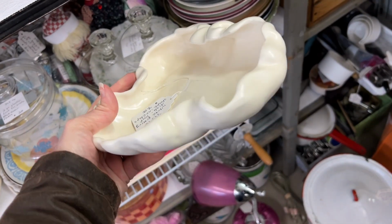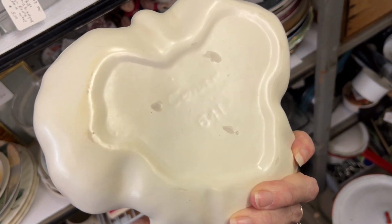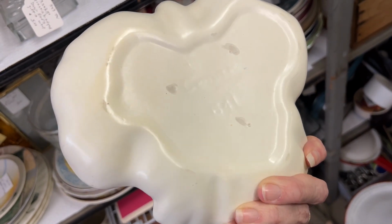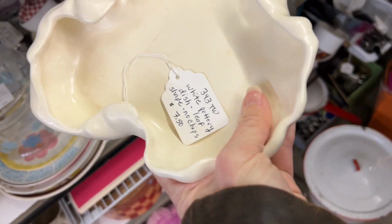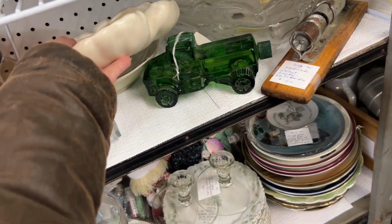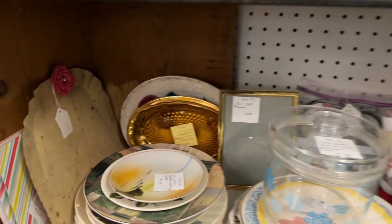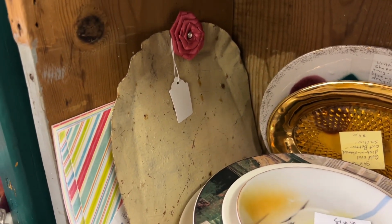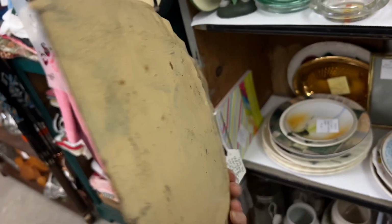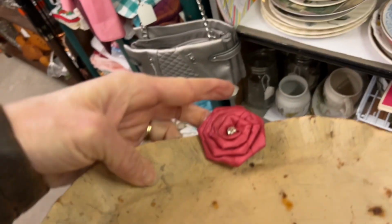$10. This matte pottery piece is weirdly unique. What's that say? It's a number, Germany. Seminar, I have no idea. It's just a weird shape, like, other than putting your keys and random bits in it, what was it really used for? It's a neat little addition to a dustpan or a plum catcher. $4.50. That's a magnet. Yeah.